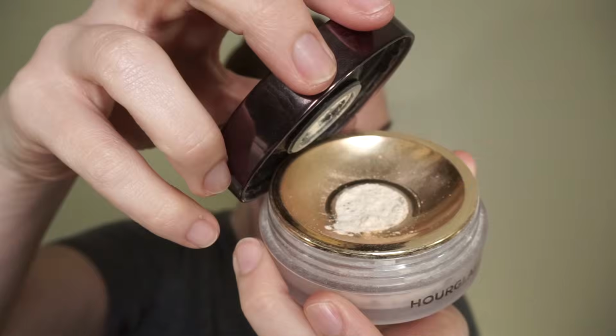So then the next thing is this from Hourglass. This is the Veil Translucent Setting Powder. I like this because it has a skin-like sheen to it. So you can see I kind of have it on my skin now. And it sets everything into place. It does blur and mattify a little bit, but it still gives you that sheen.